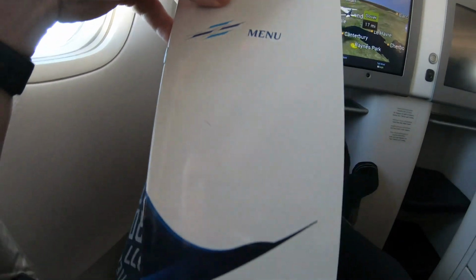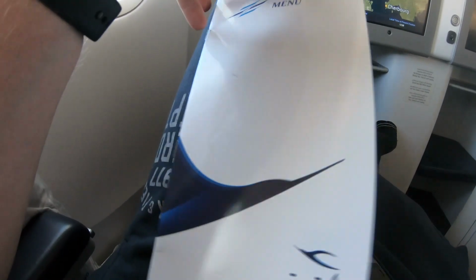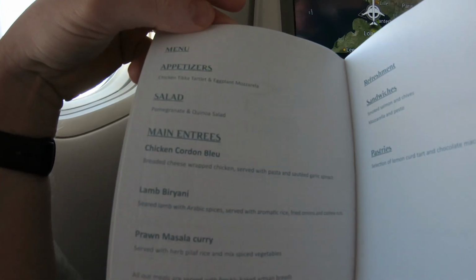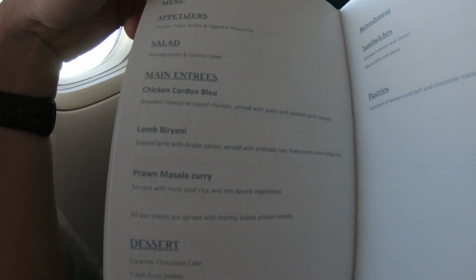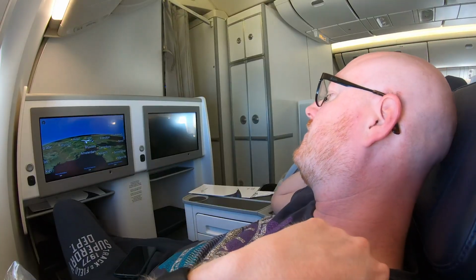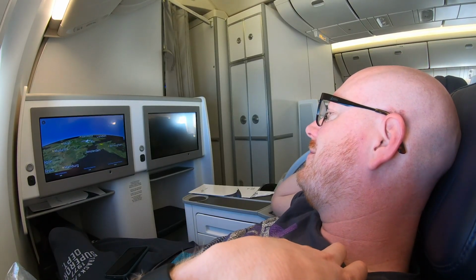We were given menus just after takeoff and the food choices were pretty decent indeed. For the main course there was a choice of chicken cordon bleu, lamb biryani or a prawn masala curry. I went for the lamb biryani, which was really nice, but in hindsight I wish I'd gone for the chicken cordon bleu. I'd planned to take that on the next flight, but unfortunately the choices of food were of course completely different.